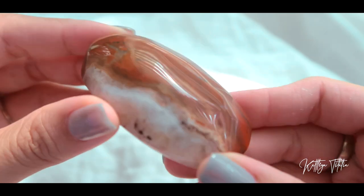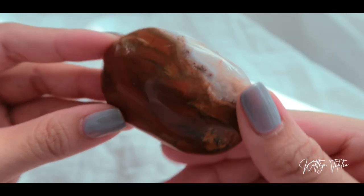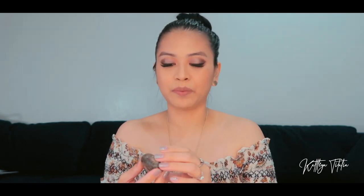You can see the detail there. There's whites on it. It's got dominantly red. Okay, and then next one we have, I think this is kyanite. So this is green kyanite in a palm stone form.